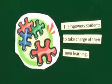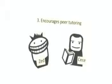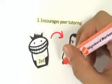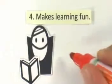Briefly, the Jigsaw method empowers students to take charge of their own learning. It also makes students learn without realizing that they are learning. It encourages peer tutoring. This is found to be better for retention and retrieval of facts. And on top of it all, it makes learning fun.